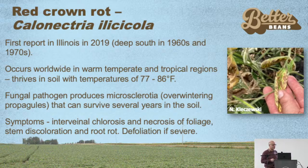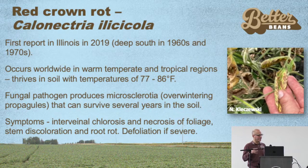The fungal pathogen, once it's in your field, just like most of the organisms we deal with, produces microsclerotia. If you think about bread mold, or how an organism grows on your bread, that's the mycelia or the hyphae of the organism. You're looking at the body of the fungus. Many fungi have the capacity to take their body and make it into dense material that makes it very good at overwintering.